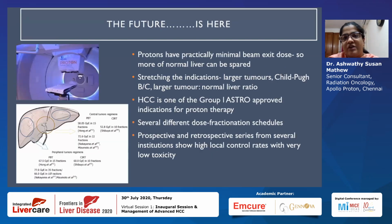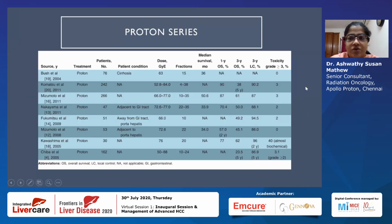The future, however, looks much more conformal than what I've been showing you so far. So protons have practically minimal beam exit dose, and so they can spare more of the liver than photon-based SBRT. So this can stretch the indications for external beam radiation, and HCC is one of the Group 1 ASTRO approved indications for proton therapy. Several different fractionation and dose schedules are followed all throughout the world, especially in Japan, where they've been doing it since the 1980s almost. And they do show several series with high local control rates with very low toxicities.